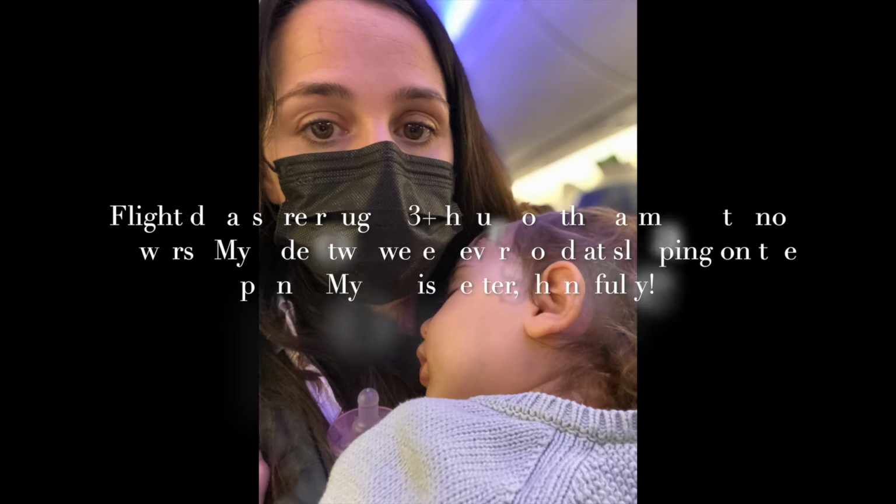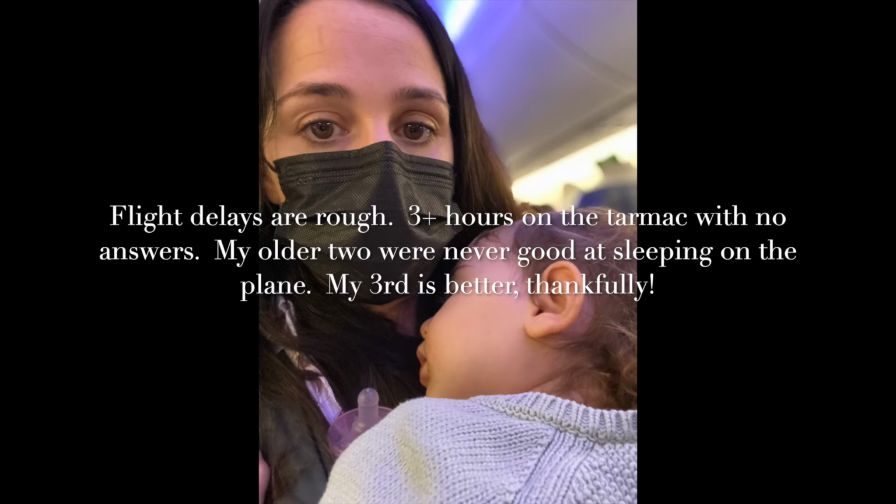We ended up, unfortunately, being on the plane a lot longer than we had anticipated. We got on around 1:30. We were supposed to leave at 2. We didn't leave until 5. It was not a lot of fun, but hey, we at least got a nap in. Kids got to play a little bit with each other, and we did survive.